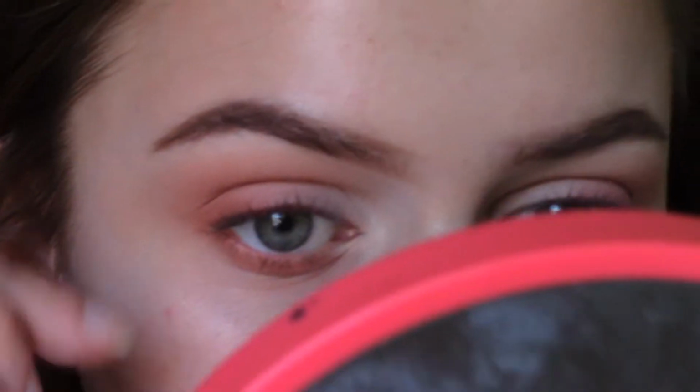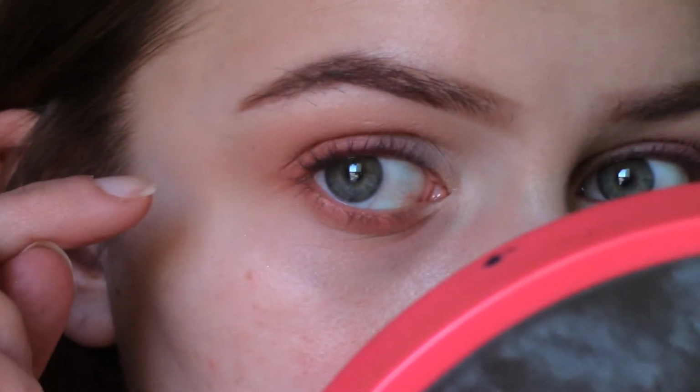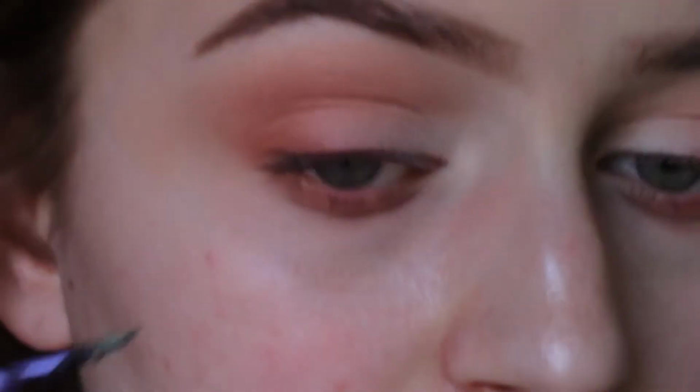So basically, anytime I do anything pertaining to cut crease, I open my eye wide, without my eyelid being open. I say, okay, my crease is here, but I want it to show up right about here, so above my crease. So I kind of make a mark with my fingernail. You see where that mark is? And I go above the crease, kind of where my eyelashes hit. Eyelashes hit right there. That's where I want that crease to be.